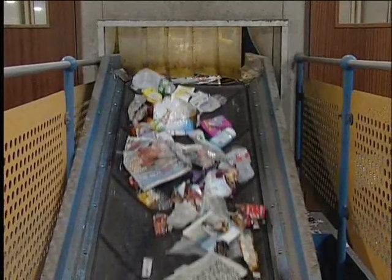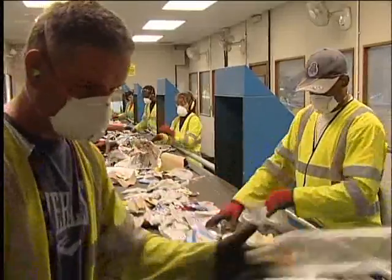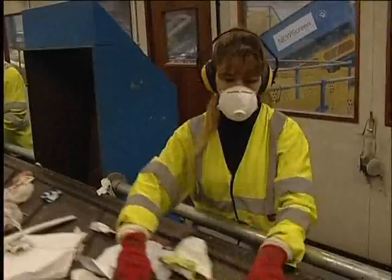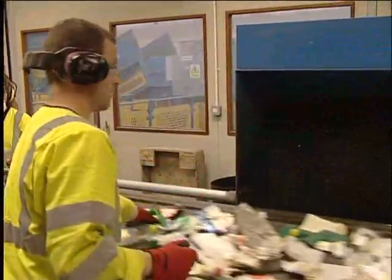The plastic bottles now arrive at the plastic sort cabin. Here they're efficiently sorted by hand into 3 separate waste streams. PET is made up of plastic water and fizzy drinks bottles. Natural HDPE comprises many plastic milk bottles. And finally, there are the mixed plastic bottles, such as washing up liquid, shampoo and other coloured bottles.